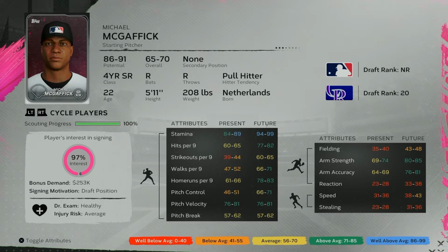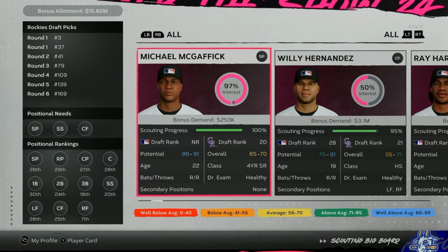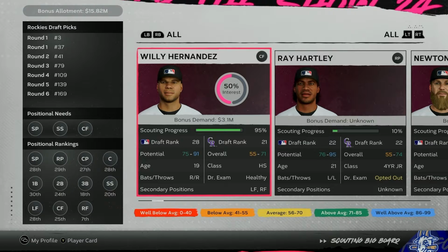So McGaffick, I really, really like him. I don't think he's the best pitcher in this class, but if I had to bet on one pitcher being a Colorado Rocky by the time the draft is done next episode, I would say it's Michael McGaffick. Really, the only thing with him is his age, and he only has average injury risk, but really good player here.